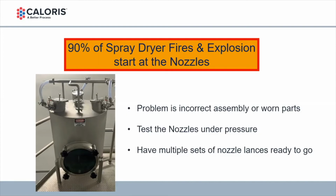You might be worried, oh, that's going to take us a little bit of time. We don't have that time. We've got to get back into production. Well, if you had multiple sets of nozzle lances, so if this 3 nozzle dryer had 6 nozzles, and yesterday's washed 6 were put into the dryer clean today, as soon as the feed line is clean, you could connect them up and run, and then test these 3 nozzles that are in the tank right now at some point this afternoon and get them ready for tomorrow.